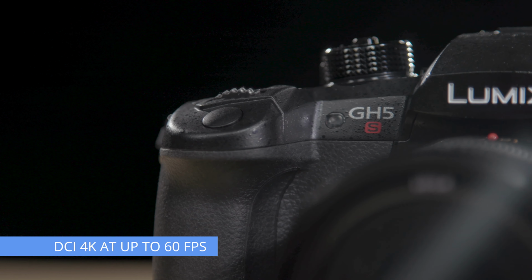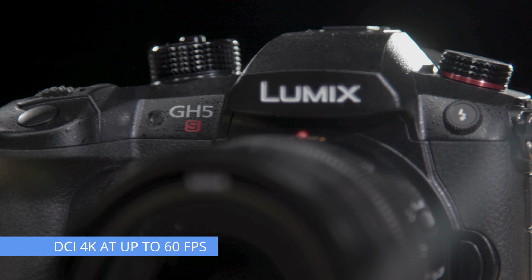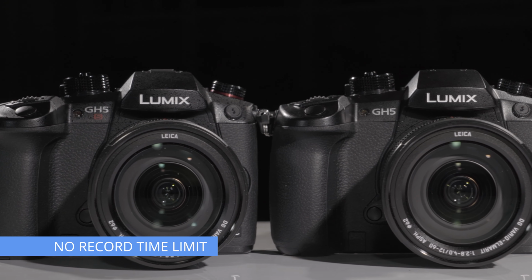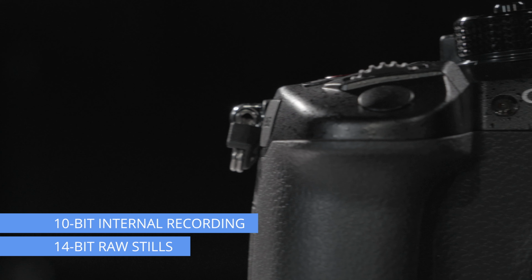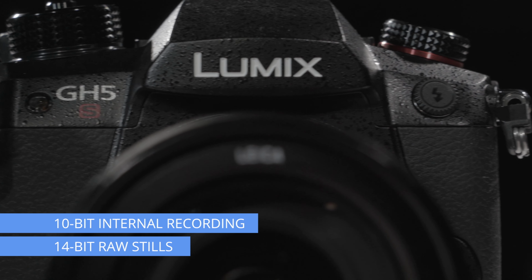The GH5S is also the first mirrorless camera to offer 4K 60 video recording in Cinema 4K, a pretty big milestone. And thankfully, just like the GH5, there isn't any record time limit for either full HD or 4K video recording. In addition, 10-bit video recording, photo shooting in 14-bit RAW format is also possible.